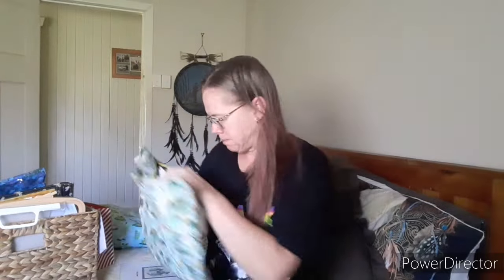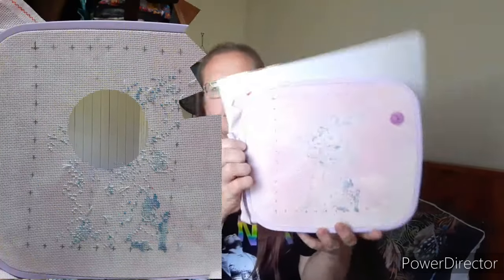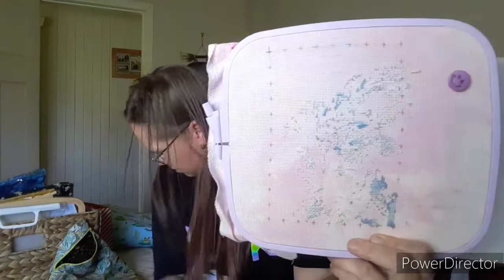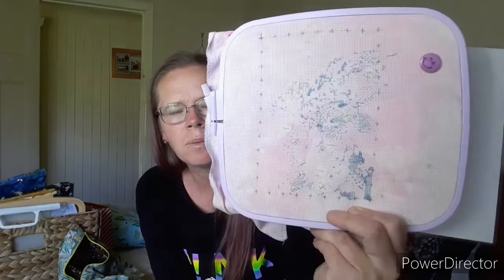I think it's this one. Yep. Just trying to work out which way it was up. And that is where I've got to with it. I didn't get much stitching into this one at all. I only got 200 stitches done into this in one day.